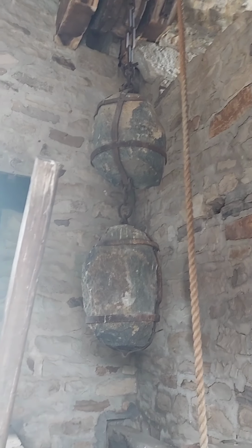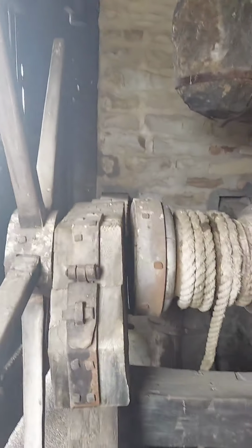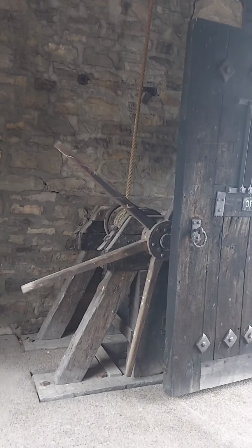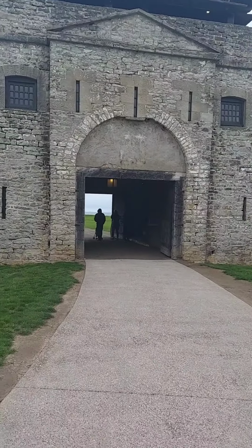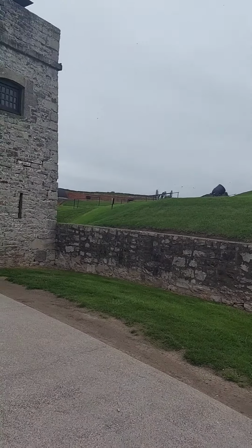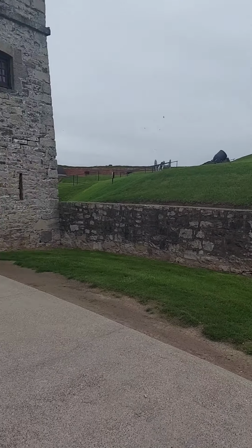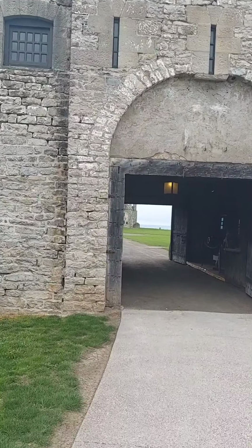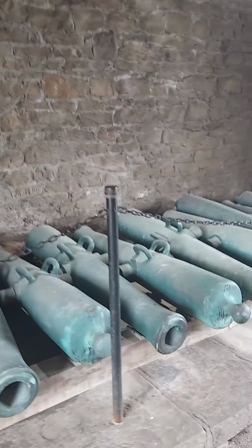No, I think that's how they open and close the doors. No? That used to be for the drawbridge or something. Oh, okay. Yeah. Here's the second gate. Look at it move. Look, there's a mortar. See it? Oh, here's where they cut their spare cannons.